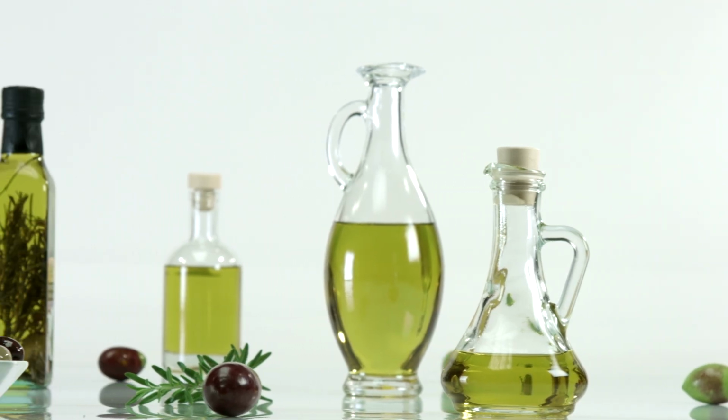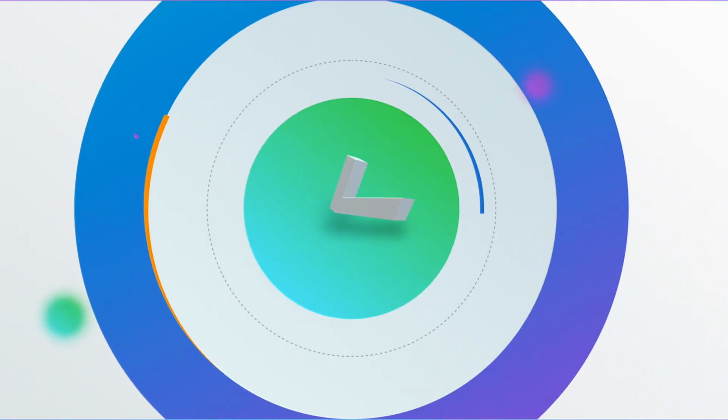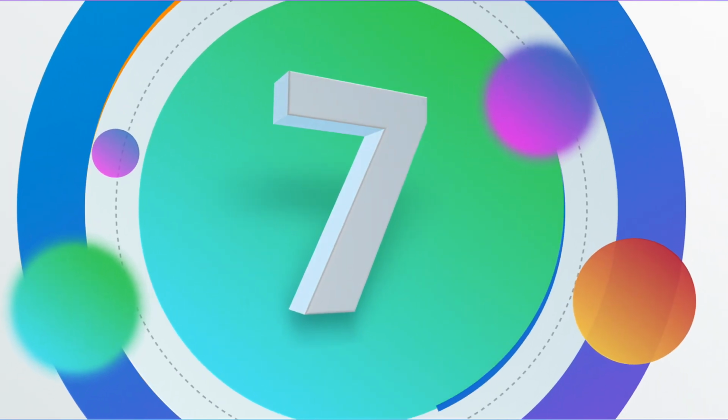I couldn't believe it. My skin was so soft and supple, and all of a sudden I had a cleanser, toner, moisturizer in one that I could eat. That's awesome. I also immediately started replacing all my moisturizers with olive oil. Here are 7 additional reasons why.